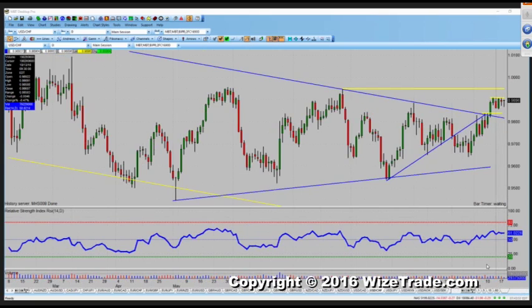One of the other things I've liked about the Swissy is that even as the stock market had been under a little bit of pressure, it really hasn't pressured the dollar Swiss lower. So that's good.